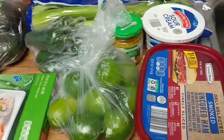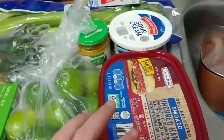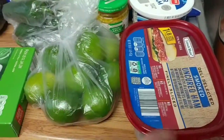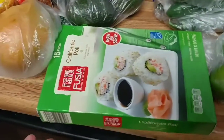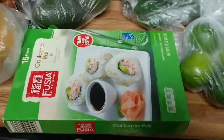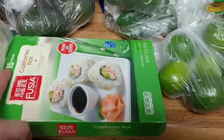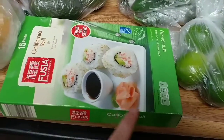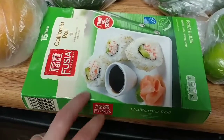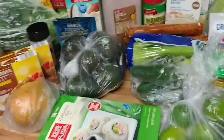I did pick up the uncured ham at Aldi. It's about $3.99 I think for these tubs, but you get a pound, so it's not a bad deal. And then last but not least, I picked up my daughters' sushi this week. They like to share it. So this will feed both of them for lunch. It's 15 pieces. Usually my oldest gets the extra piece, and my youngest will just eat like 9 pieces. But they really, really like this sushi, so I like to pick at least one up a week if I can, otherwise every other week, as kind of a treat for them.